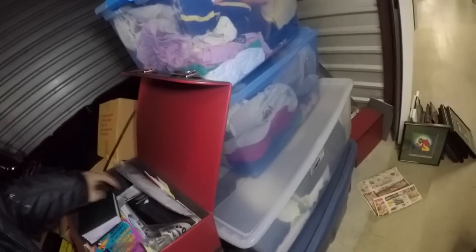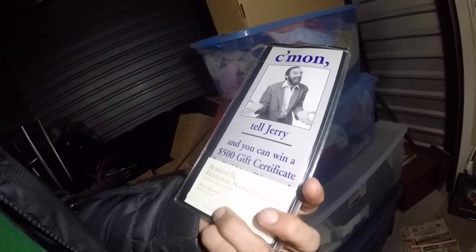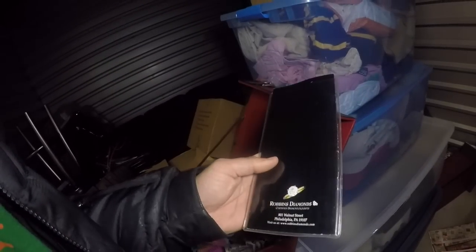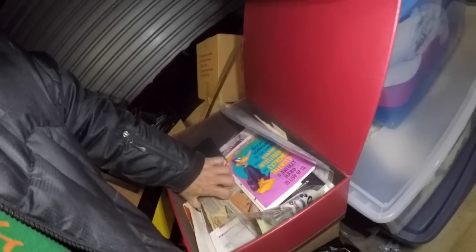Oh, and we got Darwin's, this could be good, certification for diamond ring. But this all looks like paper too. So I got this box here is paper. I'm gonna put all the paper on one side. You always seem to find a bunch of paper in these rooms.